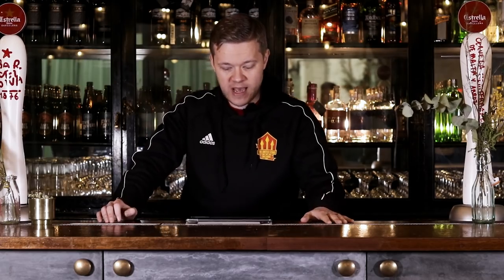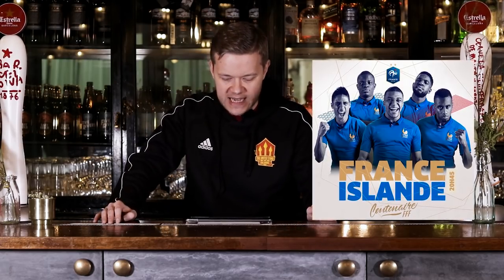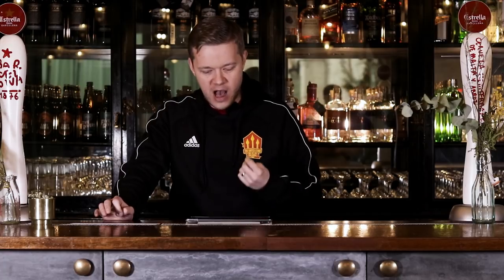Okay, so the next kit we're going to look at is the French Centenary kit. Unfortunately, there's a negative for me because I can't imagine Pogba in it. I'm picturing Griezmann and he just winds me up, which is a negative straight away. But if I force my brain to think of Paul Pogba in it, I like it again.